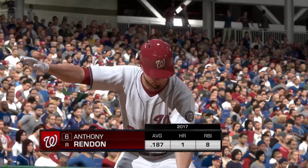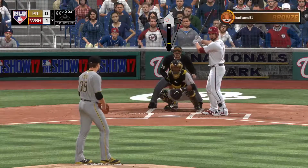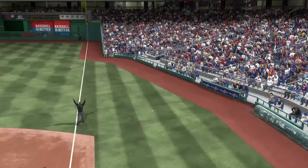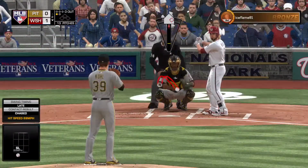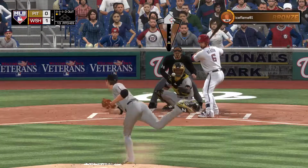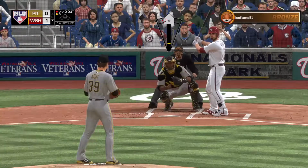So stepping in, Anthony Rendon. And a quick glance at the numbers will tell you it's been a huge struggle for him at the plate this year. Tough slider there as he grounds it foul. The windup and the 0-1. And there's a pitch that just misses the inside corner.